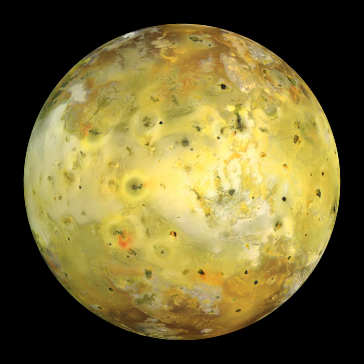Io plays a significant role in shaping Jupiter's magnetic field, acting as an electric generator that can develop 400,000 volts across itself and create an electric current of 3 million amperes, releasing ions that give Jupiter a magnetic field inflated to more than twice the size it would otherwise have.